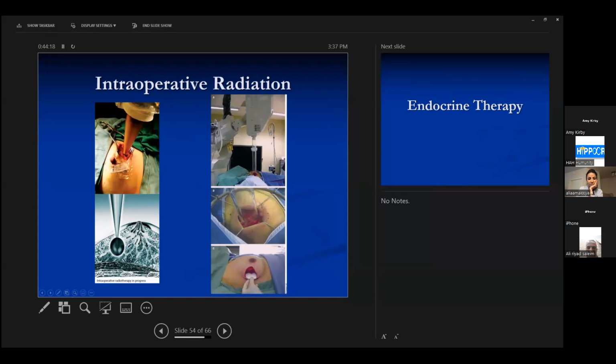Our radiation oncologists here are still not convinced. So we haven't been doing this at our institution, but it's something that is interesting. I mean, if women can come out of the operating room having completed their surgery and their radiation, that would really be fantastic. But our radiation oncologists are still a little skeptical.